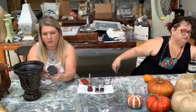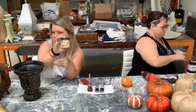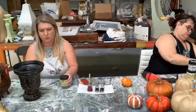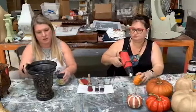I'm going to be using Dixie Belle also, Stormy Seas, just a casually neutral, nice gray. Again, just going to be batch painting these things. I'll do a little wet distress and pull some stuff through. But this is, like we always say, a nice way to get them done all in one shot and get them on the floor.